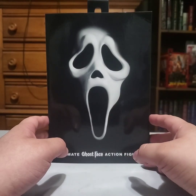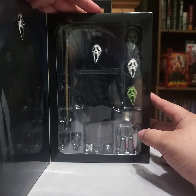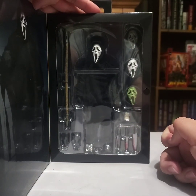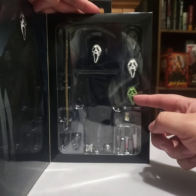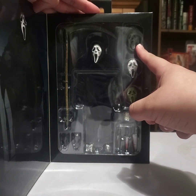Box is obviously great. With the Ultimates, they all kind of have that window boxing, so there we go. He's got 3 different heads. We got a bloody variant. We got the glow-in-the-dark one, which I believe is from part 3 when they're filming the movie. And then we have the zombie one, which I think is from the MTV show.